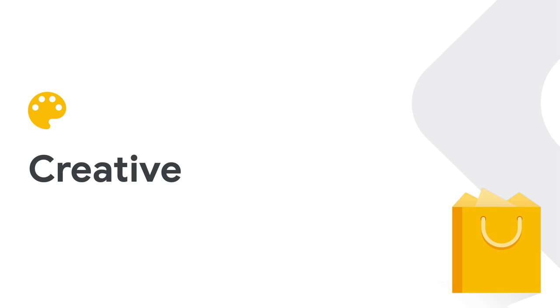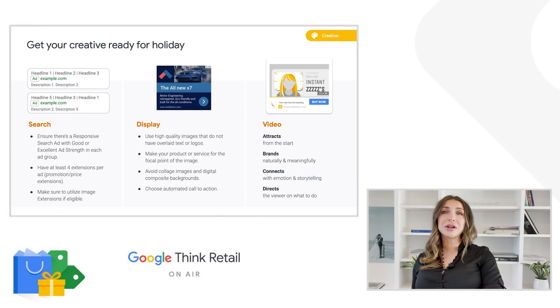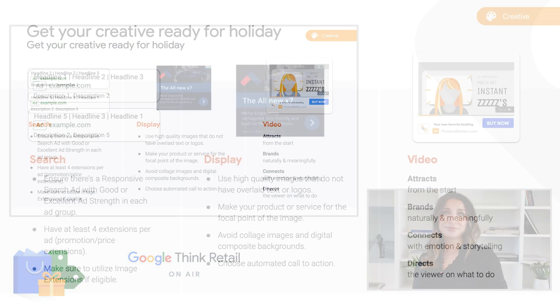Now that we have a strong measurement and automation strategy, let's focus for a moment on creative. Here we have a breakdown of some of our top creative recommendations, starting with search. We recommend you ensure there is a responsive search ad, or RSA, with good or excellent ad strength in each group. You should have at least 4 extensions per ad, such as promotion or price extension. And last but not least, always use image extensions if available.